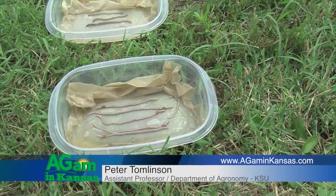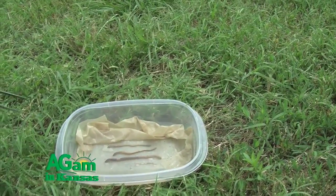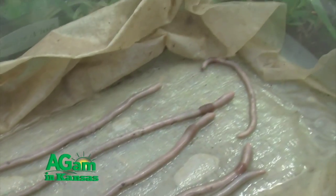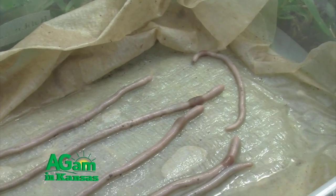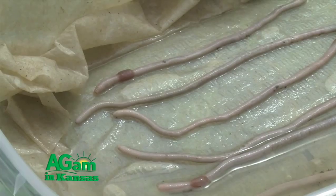That's right, Jim. Earthworms are a very important piece in our soil ecosystem, a very important piece of the biological community, and they are under-respected. And what I'd like to share with your viewers this morning is that we have a wide range of earthworms that we can find in Kansas, and not all earthworms are the same. We have many different species of earthworms that live and do their job in different parts of the soil.